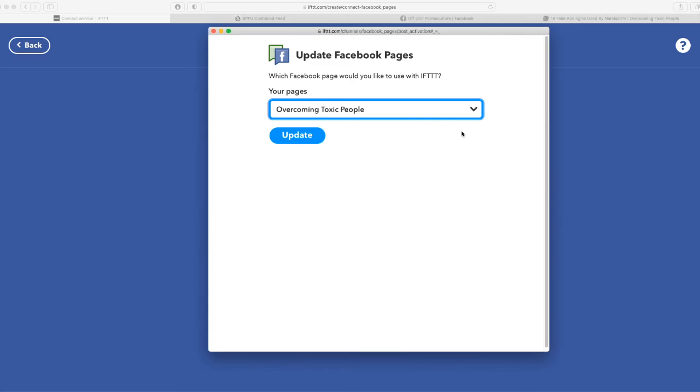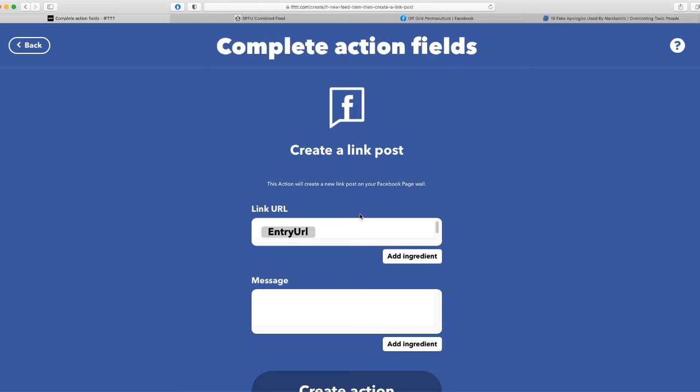Another unfortunate thing about this is you can't actually connect groups to it. Facebook in general does not allow posting to groups unless you're actually physically doing it. So you'd have to go in and still manually paste if you want to paste into a group. Like we recommend that you make a group account. But I like to have everything in my page that I post so that people following my page can also see it. So this does help out, but it would be nicer if you could post in the groups, but unfortunately. Anyway, I'm going to keep Overcoming Toxic People because that's what I'm doing now, and click update.